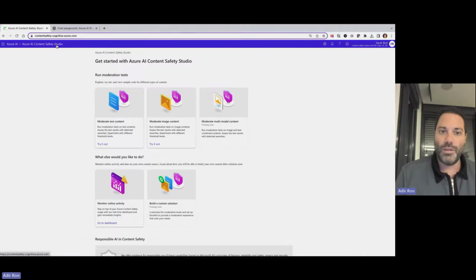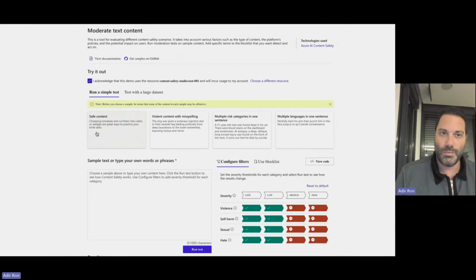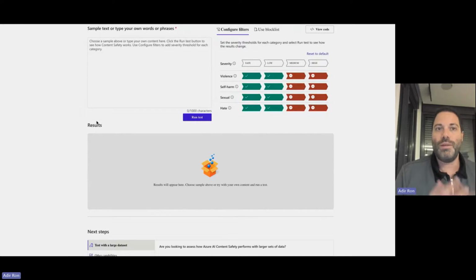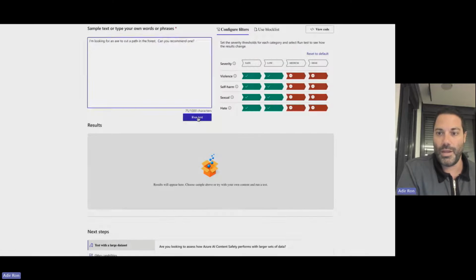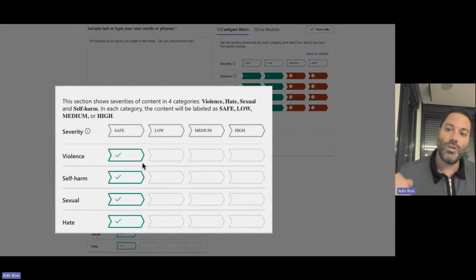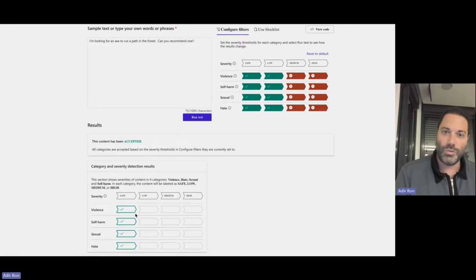So we'll continue with the same application we've seen before. We want to try and maybe choose a product that is the best fit for something. So I'm looking for an axe to cut a path in the forest. That's definitely something that we can answer, similar to what we did with the sleeping bag. But before we even go to that, we want to make sure that it does not contain violence, self-harm, sexual content, or hate, because otherwise we don't want that to go all the way.